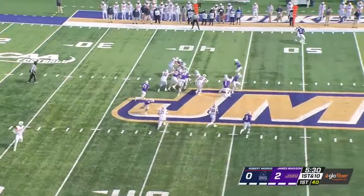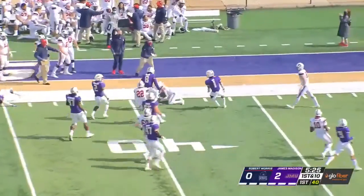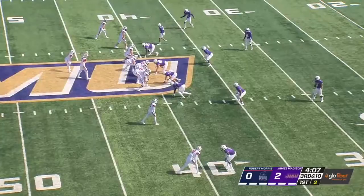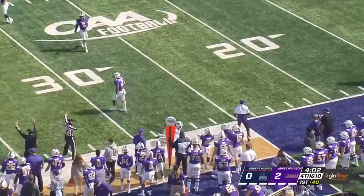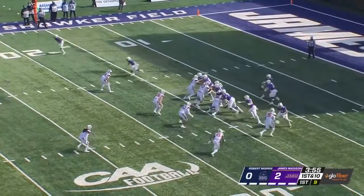I-formation here to the short side of the field. The give is to the running back, and heading to the outside, it's Jackson. He eludes a tackler up to the 40, and coming in, he's tripped up as he gets just across the 40-yard line. He'll actually get down at the 40. Martin from the shotgun takes the snap, looks to his right. That's where he's going. Overthrows his intended target. Setting up a 4th and 10 with 4 minutes to go in the opening quarter.